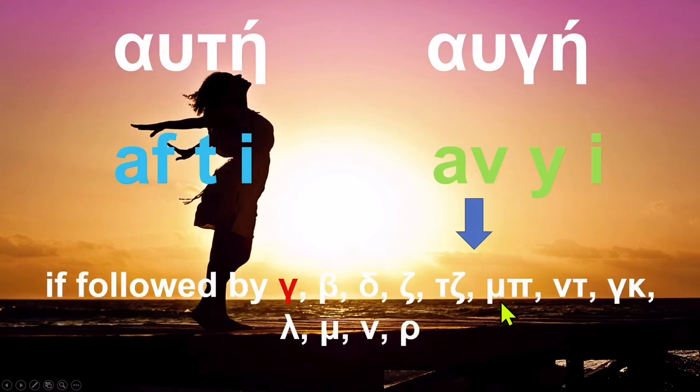If you remember, if followed by one of those letters, and there you have it, this combination is followed by letter gamma, g, and therefore is pronounced av-yi, not af-ti. The letter taf is nowhere here. You see, if the letter taf was in this combination, then that combination will also be pronounced av. But letter taf on its own is nowhere here, so it's af. I hope it made sense.